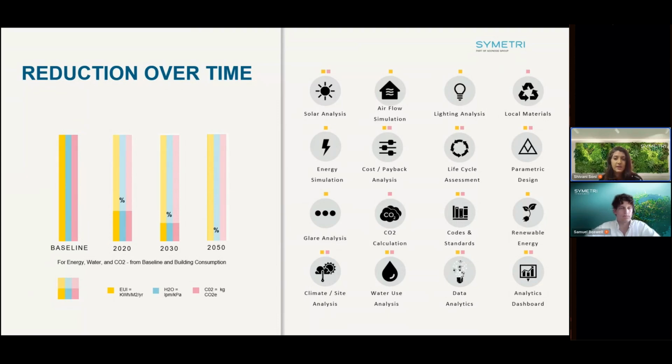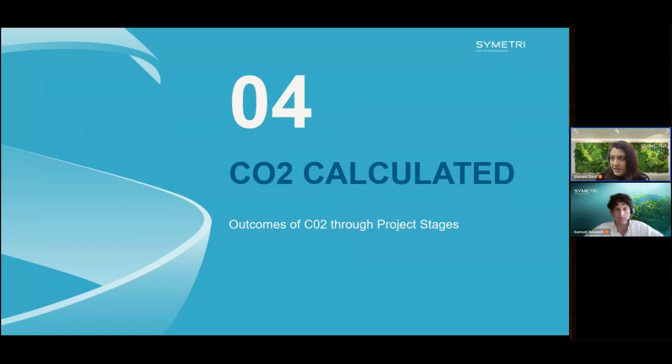Policies in the industry and industry declarations are guiding us towards these more ambitious targets, and it's actually helping us to drive more sustainable change across the built environment. And I'm just going to hand it over to Samuel, who's going to go through the project stages.